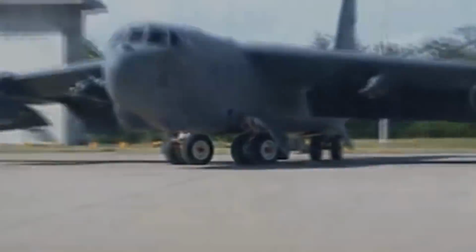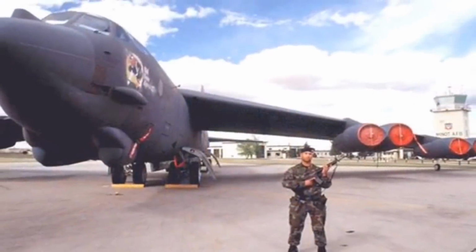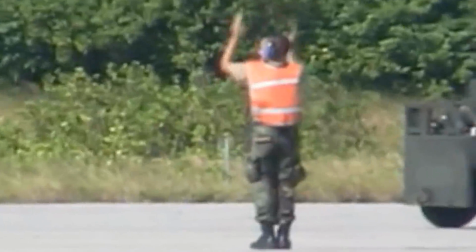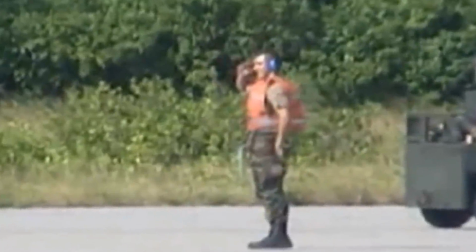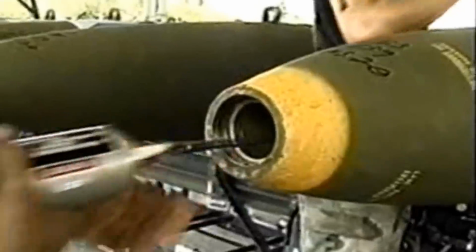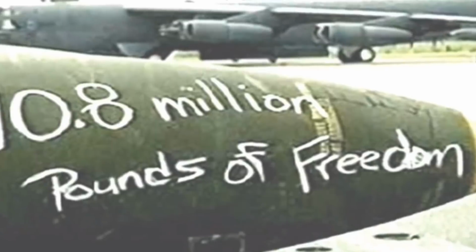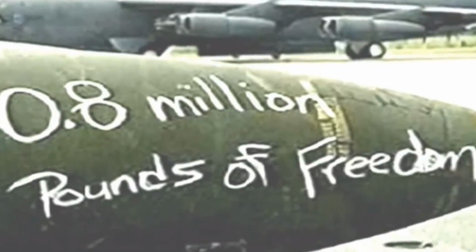And just discussing its size, the B-52 has a wingspan of 185 feet, which is 56 meters, and a length of 160 feet or 49 meters. It is powered by 8 jet engines mounted under the wings in 2 four-engine pods. The plane's maximum speed at 55,000 feet or 17,000 meters is Mach 0.9, which is 595 miles per hour or 960 kilometers an hour. At only a few hundred feet above the ground, it can fly at Mach 0.5, which is 375 miles per hour or 600 kilometers an hour.